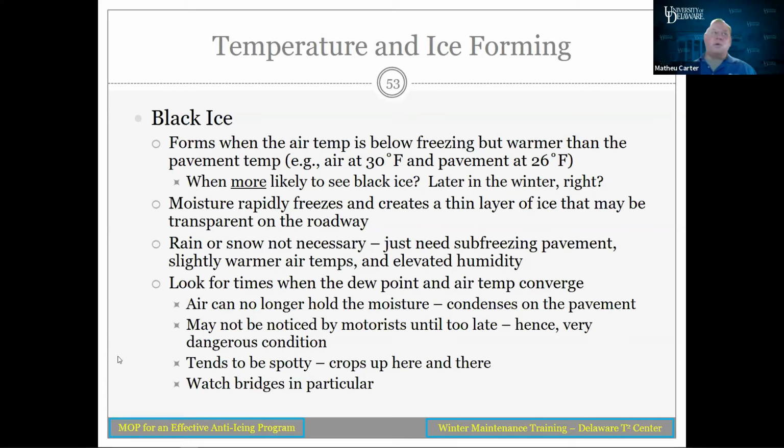Again, in terms of those unforced errors, black ice is one of those. Black ice was a mysterious thing for a long while, but we understand better what happens. Basically it's when the dew point and the air temperature start to converge. And what's happening in that instance is the moisture in the air is allowed to condense on the roadway. So while we don't have an active precipitation event, be it freezing rain, snow, whatever, what we've got is basically condensation, right?